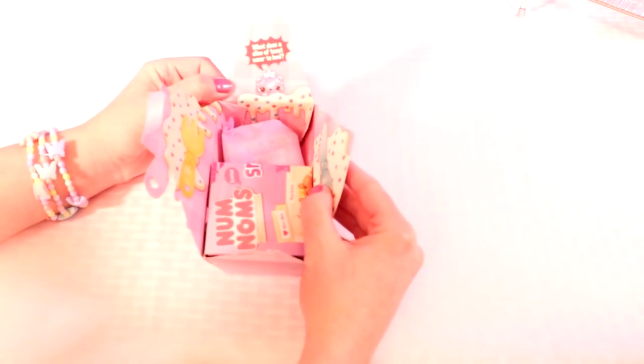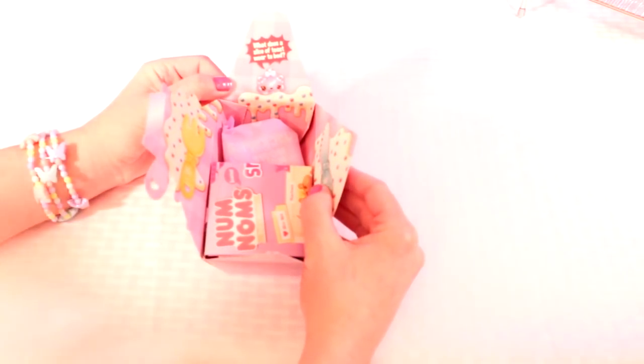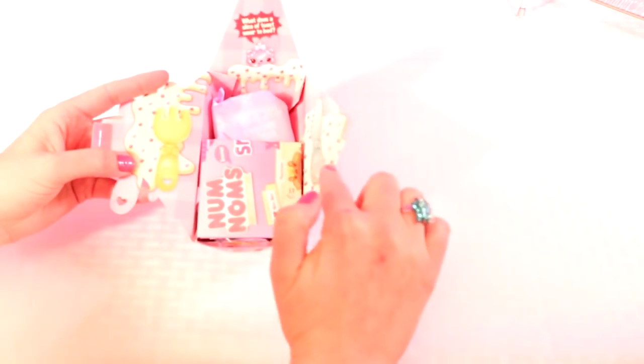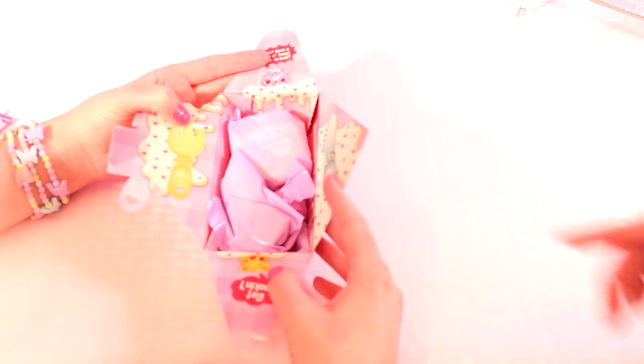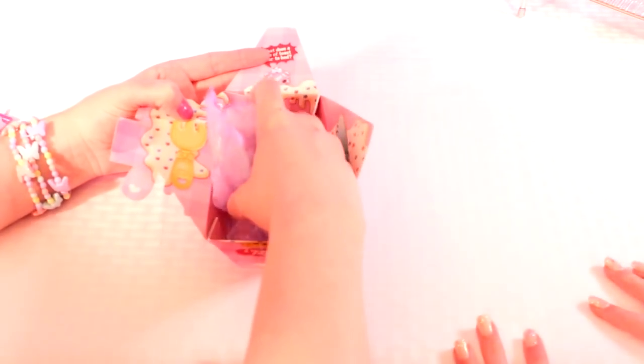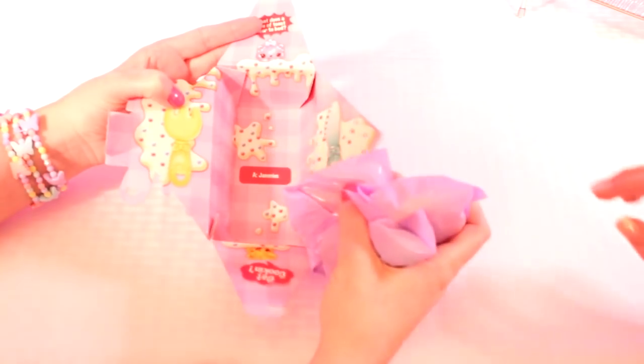What does a slice of toast wear to bed? Jammies? Maybe. Okay, this on the side makes me want to eat the birthday cake. That looks really good. Okay, let's see what it says. Oh, jammies. For jam. Good job. Okay, let's see what we got.